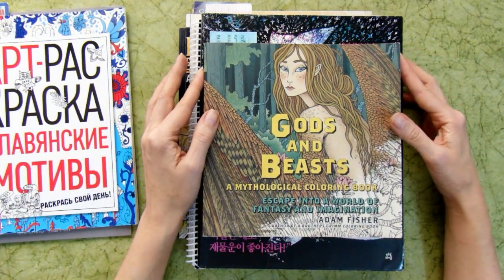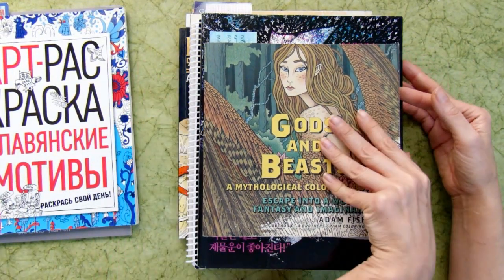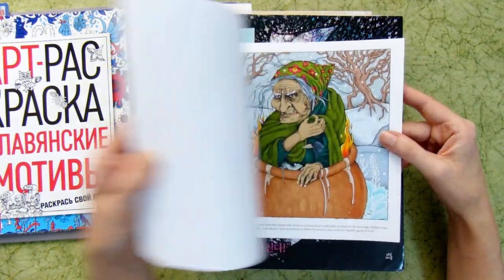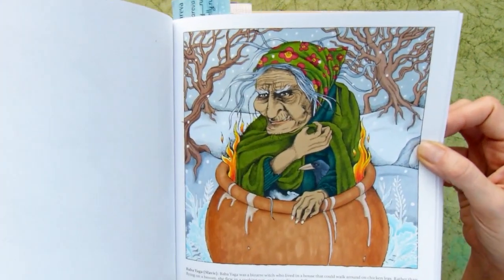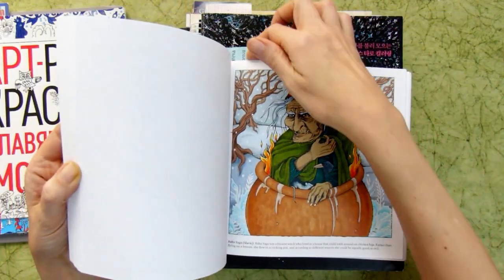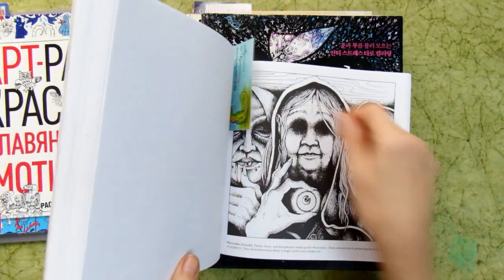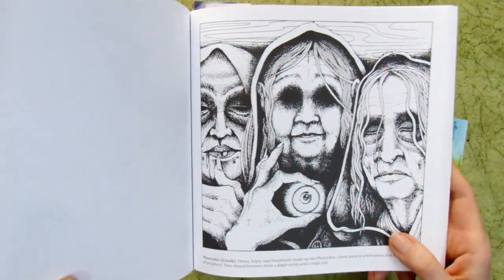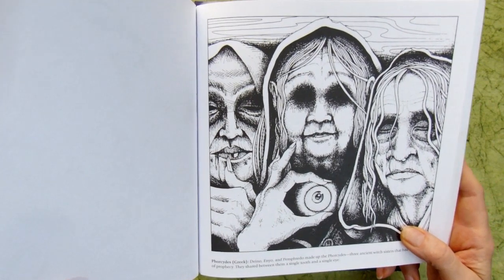Another book, Gods and Beasts by Adam Fisher. By the way, there is this character as well, but I have colored her already, as you can see. But there is another picture like this one. We can see three older women here from Greek mythology.